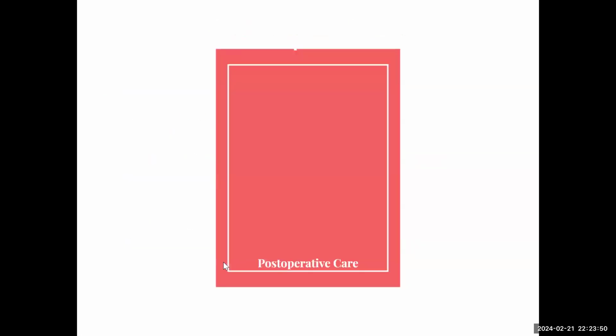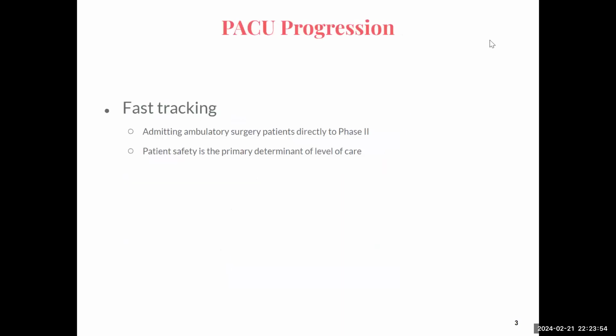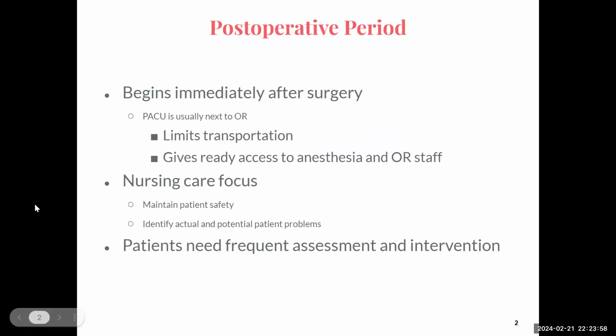So the post-op period obviously begins immediately after the surgery. The post-anesthesia care unit, the PACU or recovery room, is usually right next to the OR. So you can just take them right from the OR to the recovery room, and the anesthesiologist is right there. The surgeon is there, and staff, in case something happens.